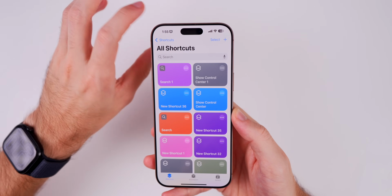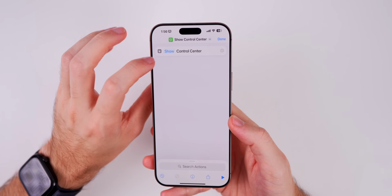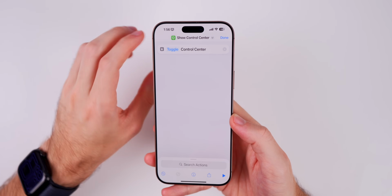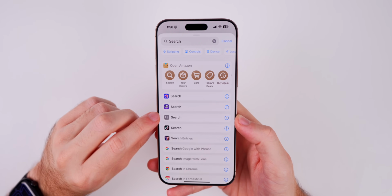And to do this, all you need to do is tap on the plus up in the top right and then just search for Control Center, select that, and I have mine set to toggle instead of just showing the Control Center. And then for Spotlight search, all you have to do is search for search and you'll see it right here.